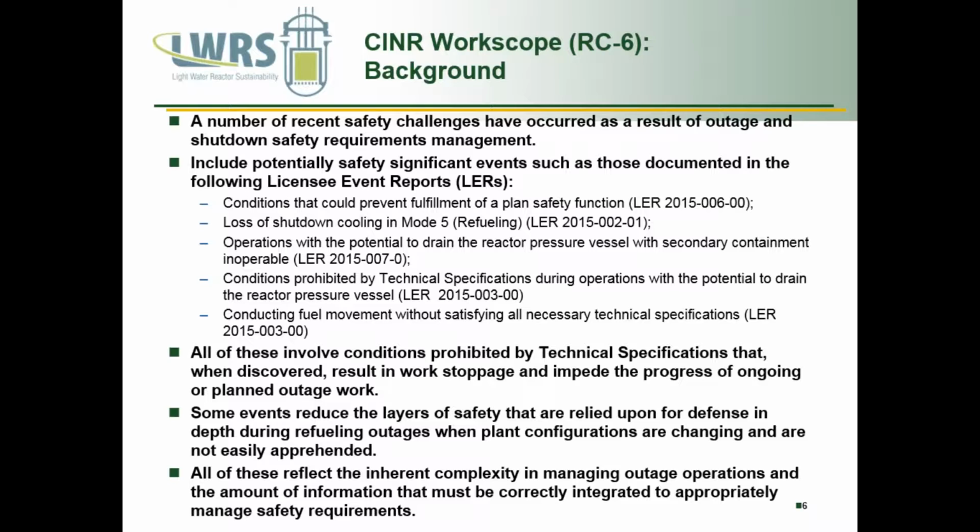But it reflects the inherent complexity in managing outages and outage operations, and doing so correctly in light of all the different safety requirements, technical specification, and limiting conditions of operation that outage managers and work organizations have to address and accomplish. Next slide, please.